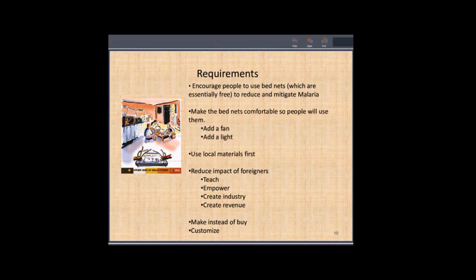Oh, I need to say something. These pictures here were made by people in the village in Ghana, and they were used to teach this to each other. So all of the pictures that I put in here were actually used in the teaching of the locals in the community. So I thought that was really cool. Okay, next.